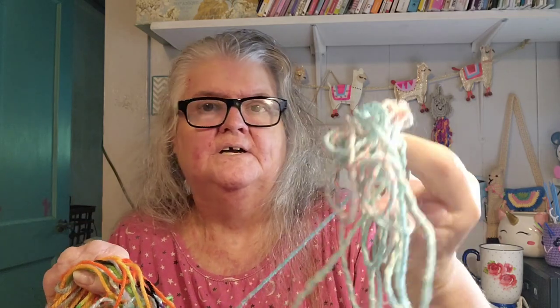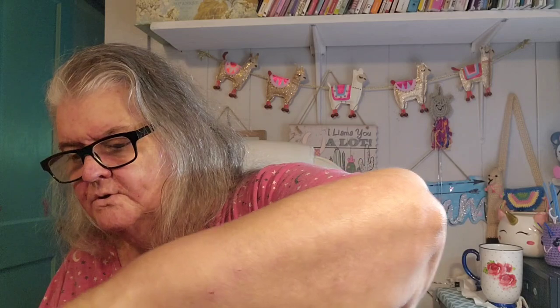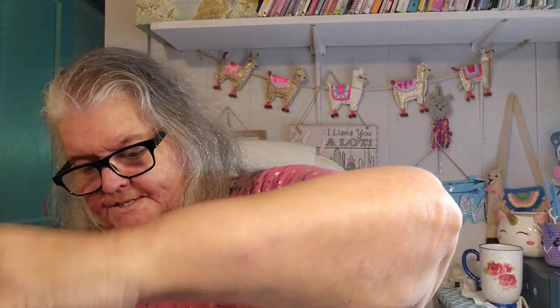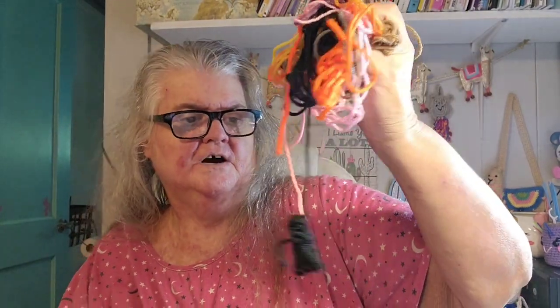I did want to save this color here if I could. So I'm just checking here to see what. Yep, I can save that little piece. This can be wound up. What else? This flower could be put together and actually used. There's a couple more little flowers that I had just made and stuck in there, I don't know why. This little black can be saved. I think this can be saved. This is just a little hot mess.